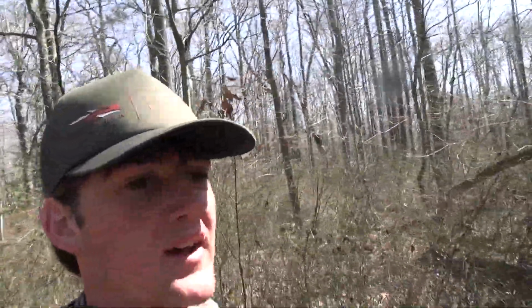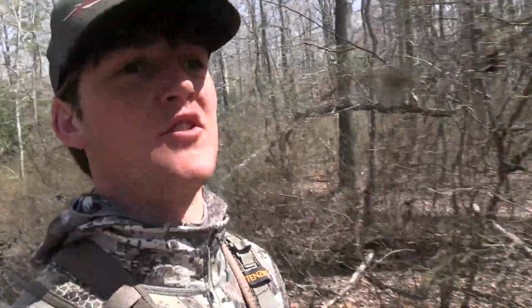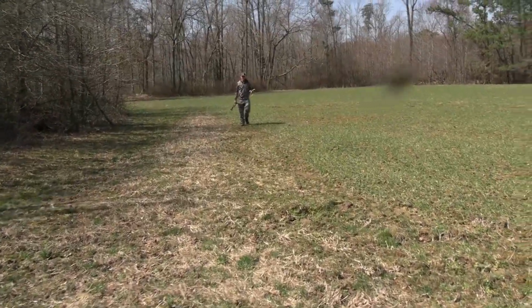Out in the field, I've been back in the woods, working my way out towards the edge. I think I just heard him holler, so maybe he found another shed. We'll work my way out there, I want to see what he got. We're on a roll.